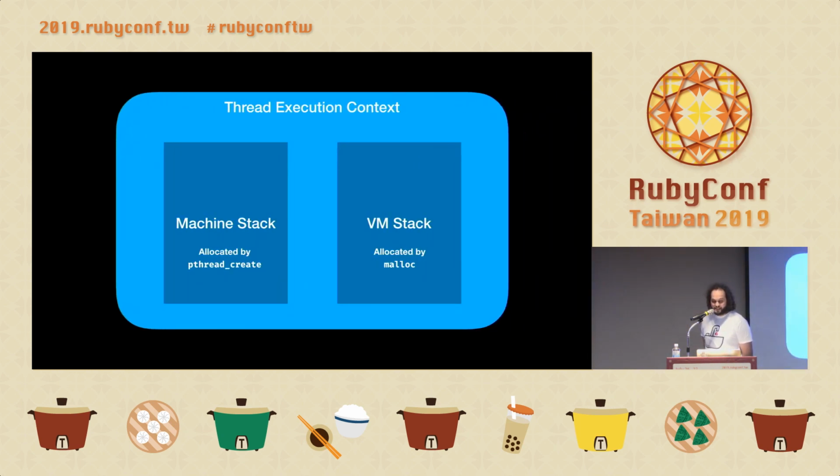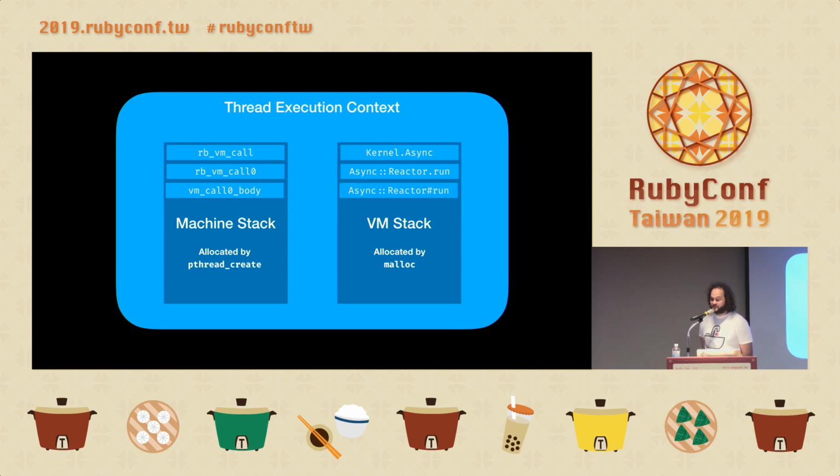A Ruby thread execution context has two stacks: a machine stack allocated by the system and a virtual machine stack allocated on the heap. The machine stack is used by compiled C code, and the VM stack is used by interpreted Ruby code. When you print a Ruby backtrace, it iterates over the activation frames in the VM stack to see what methods were invoked, print their names, and so on.